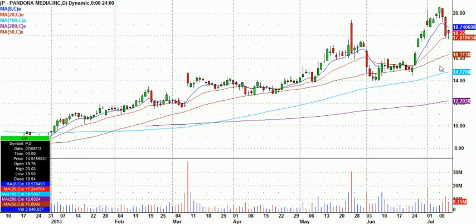Pandora, another bounce play. It's been super strong, and now 3 days down. Hit the 20-day today, little hammer. So that one's on long watch.